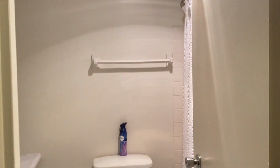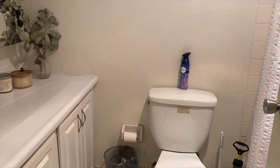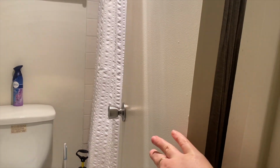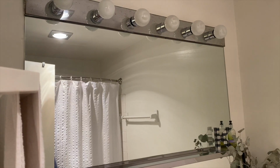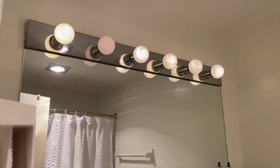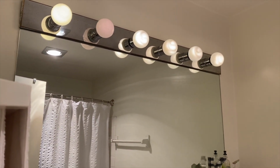All right, so in here is my bathroom. The door is pretty lightweight, so it kind of swings open and hits my tub a lot. And the lighting is pretty nice. There's two kinds of lights in the bathroom. There's that very bright, warm light. I think this is a heating type of light. And this is the same design as my vanity.